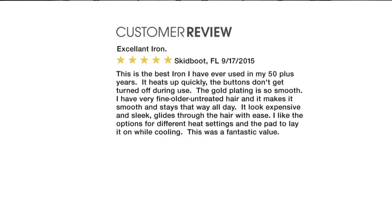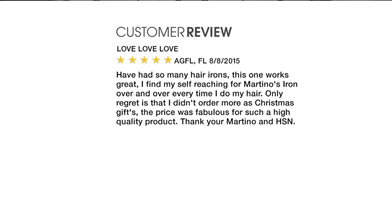I like the option for different heat settings, and the pad, by the way, you do get that to lay it down while it's cooling. This was fantastic value. So one more quick one. Love, love, love. Have had so many hair irons. This one works great. I find myself reaching for Martino's iron over and over every time I do my hair. Only regret is that I did not order more as Christmas gifts.